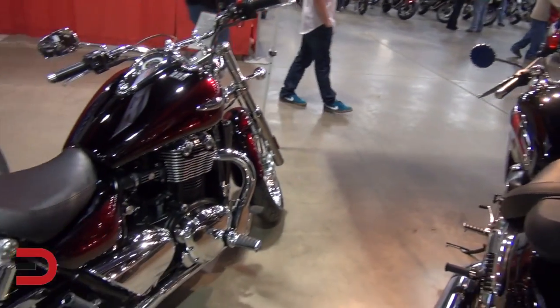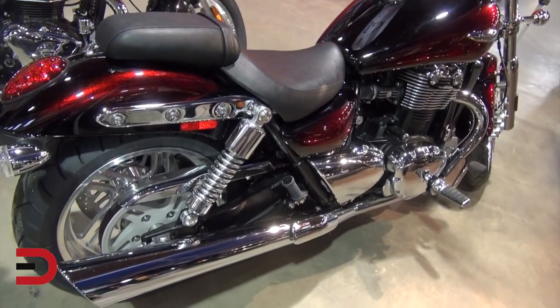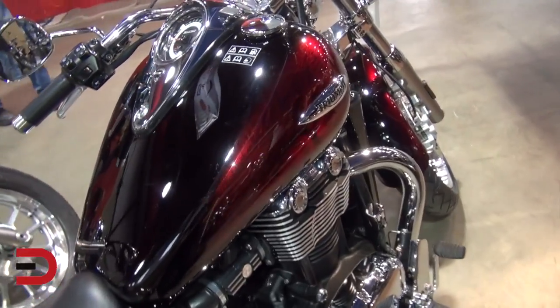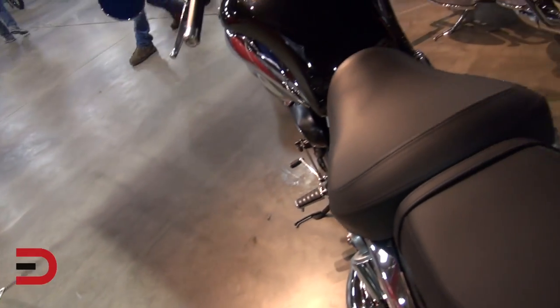Now we're standing here in front of a couple of really gorgeous looking cruisers from Triumph. How long has Triumph been in the cruiser market, and what makes them different from, say, a Harley-Davidson? Well, as the cruiser market started to grow in the U.S., Triumph entered the cruiser market in the late 90s, very early 2000s, and they've continued to grow. Triumph sells three models of cruisers. We have the American, we have the Thunderbird, and then we have our largest cruiser, which is called the Rocket 3.